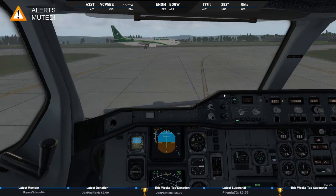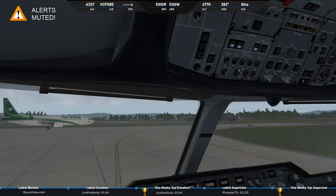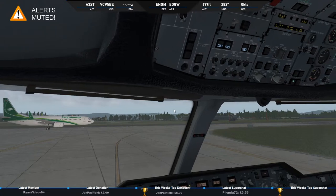Perfect, so we've been cleared to line up and wait behind. 230 degrees, 3 knots, runway 01 left, clear for takeoff. Okay, takeoff runway 01. He's on his way, so our lights on. Takeoff here as Ryanair as well. Continuous ignition isn't required. That's only when it's heavy rain, or expected heavy rain. Packs off, not required. TCAS, TA/RA.